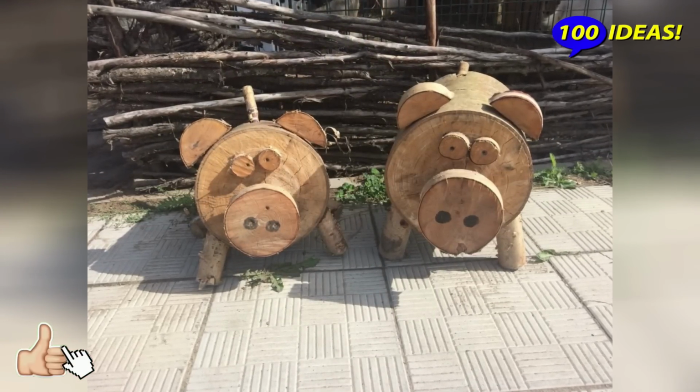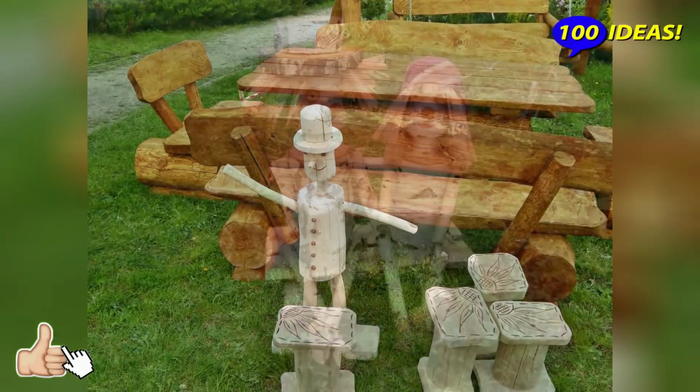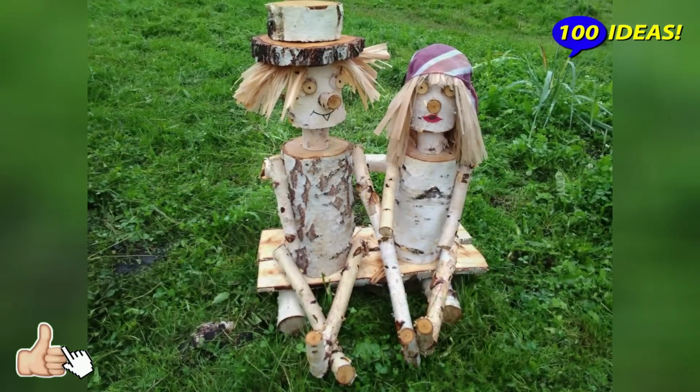In addition, for the winter it is recommended to bring wooden sculptures into a dry room. If this is not possible, build special boxes or covers for them that will protect the products at least a little during the cold and damp period of the year.